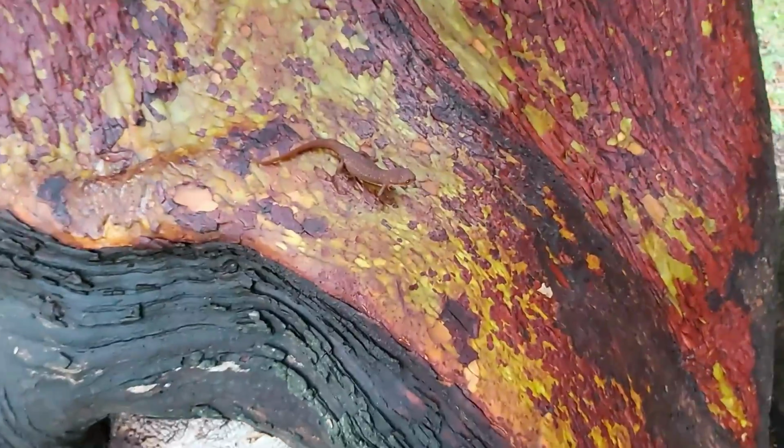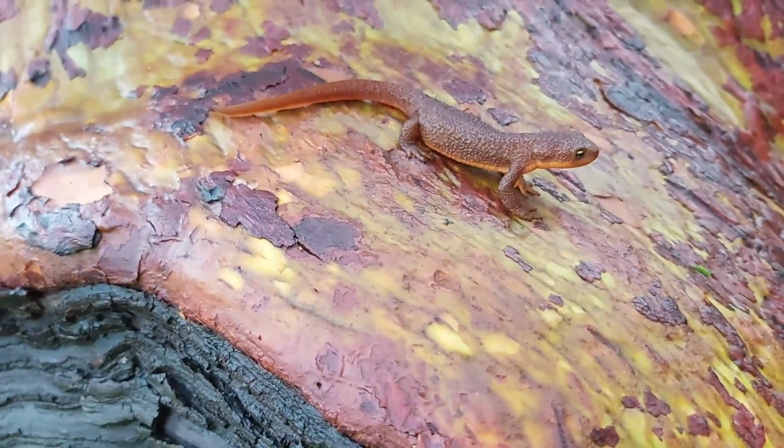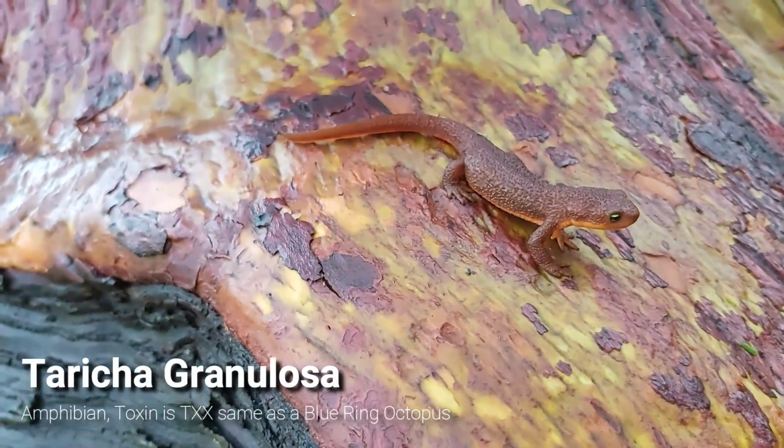Apparently I found Canada's only poisonous lizard. I was informed about this after I was already picking it up and playing with it. The rough-skinned salamander, I believe they called it.